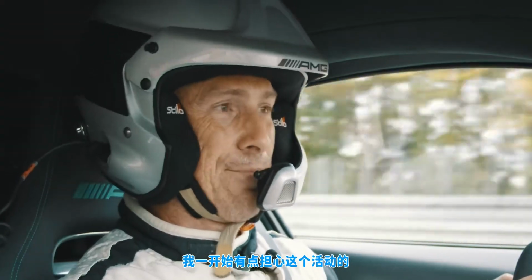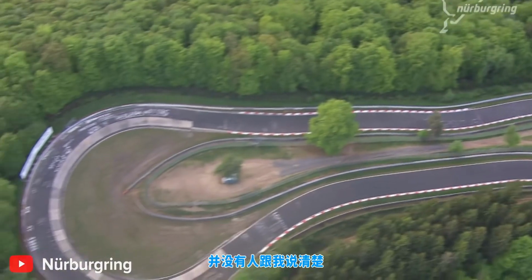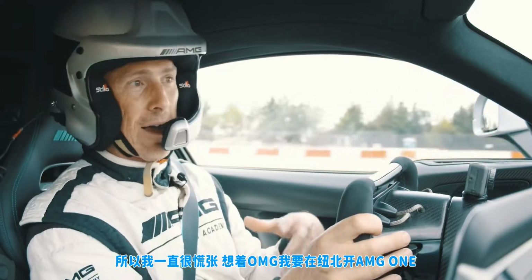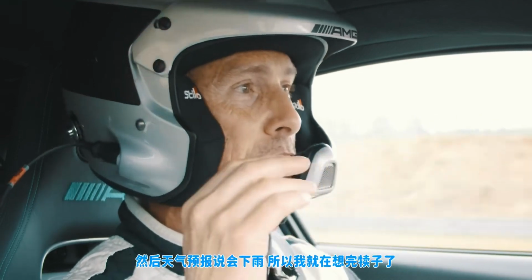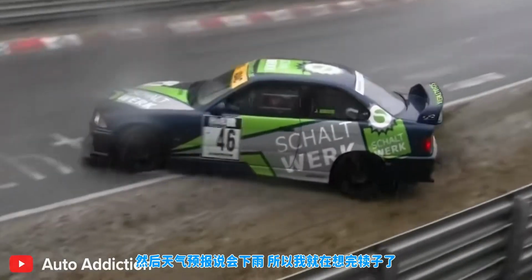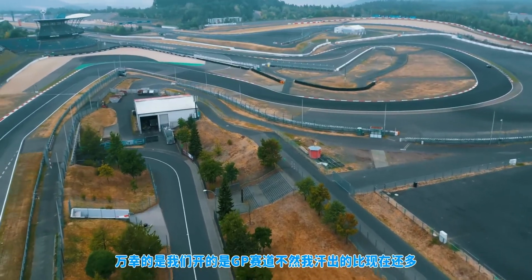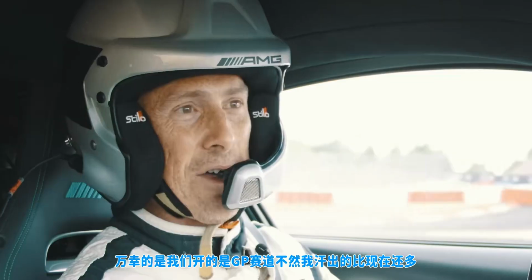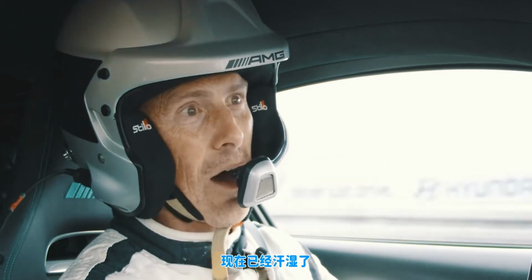I was actually a little bit worried about this whole event because originally I thought we were driving around the Nordschleife. It wasn't particularly clear, so I've been panicking like, oh my god, I've got to drive the new AMG One round the Nordschleife, and the forecast was saying it was going to rain as well. So I was like, oh god, the Nordschleife in this car, raining. It's going to be a disaster. Thankfully, it was a miscommunication and we're on the GP circuit. Otherwise, I'd be sweating a lot more than I actually am right now, which is still quite a lot.